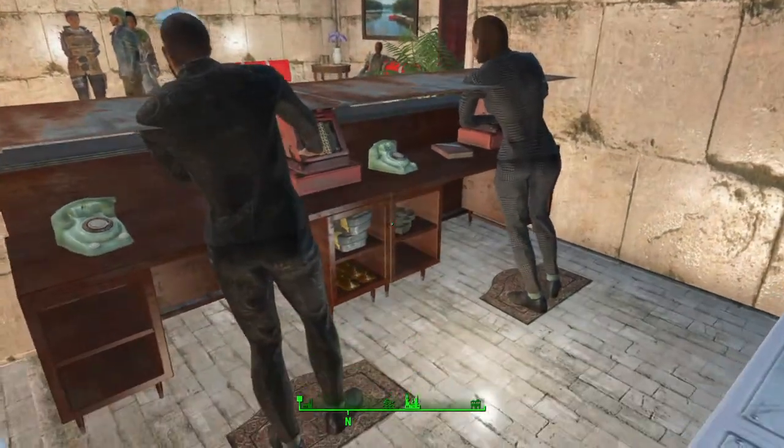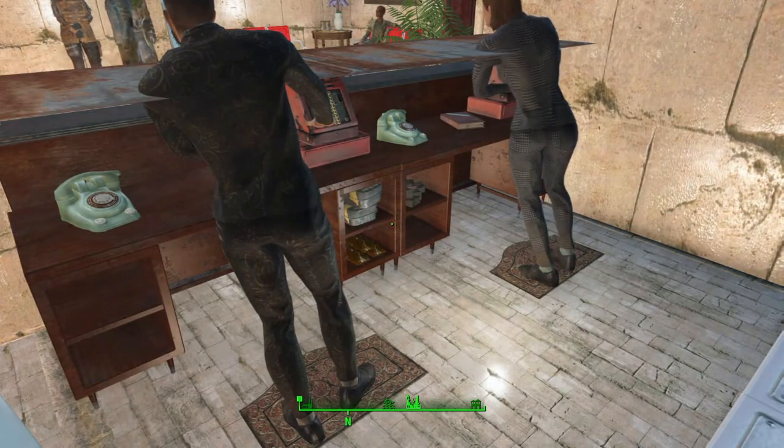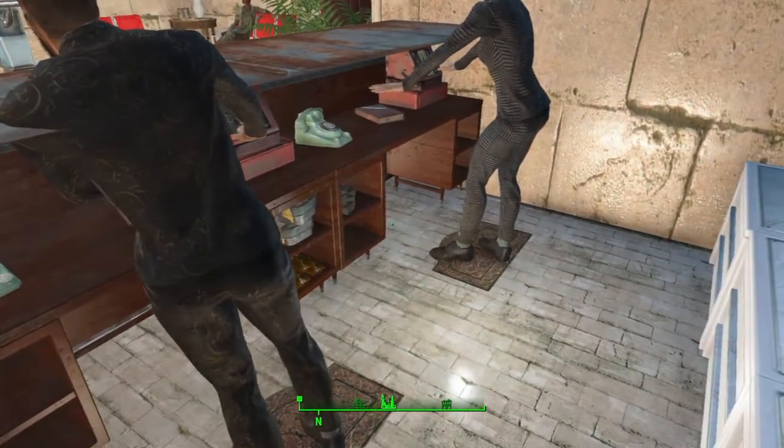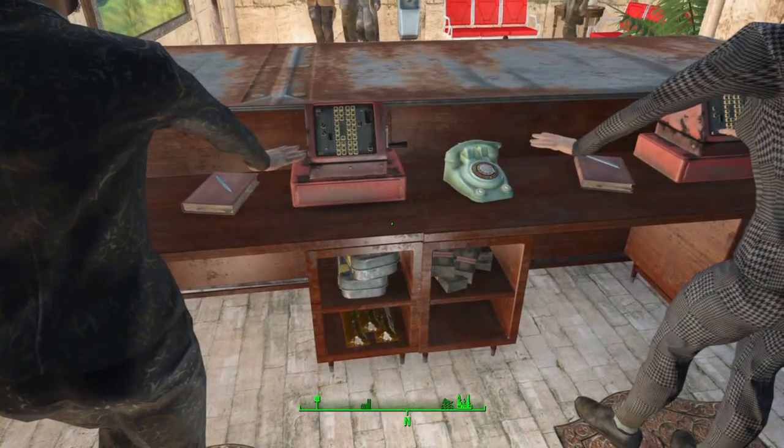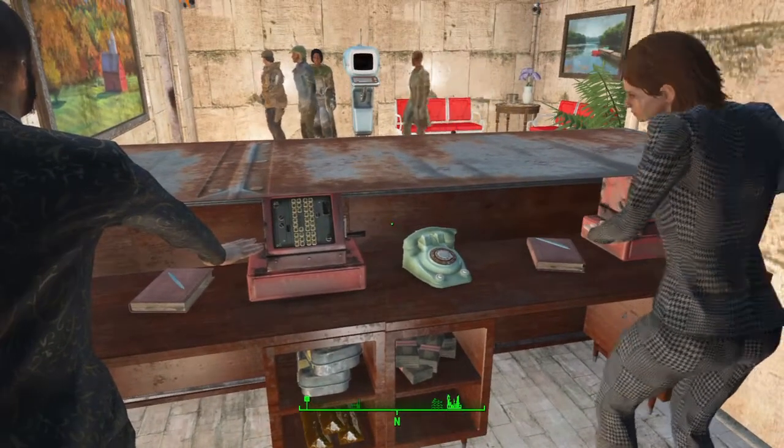All the computers here are networked, so we can do business over computer. We also have a couple ledgers there for them. And as you can see, we have plenty of cash, caps, and even gold on hand.